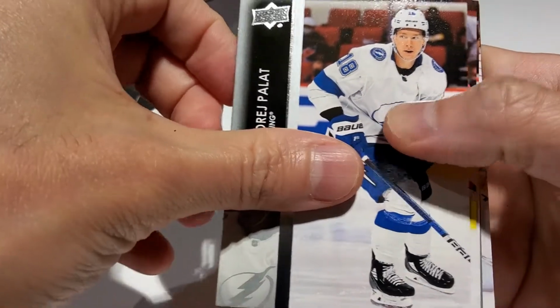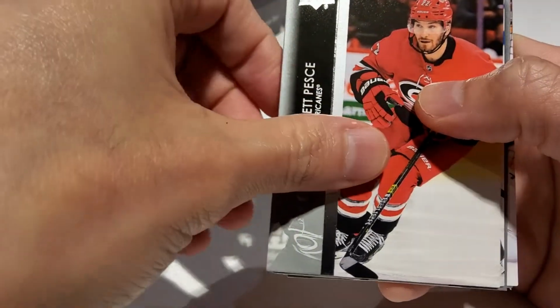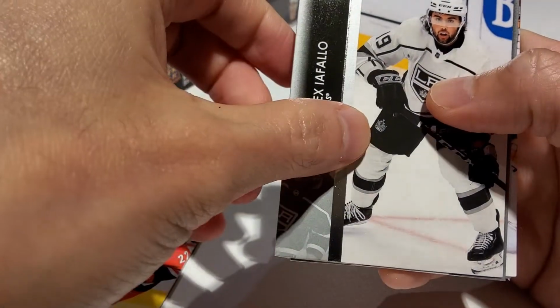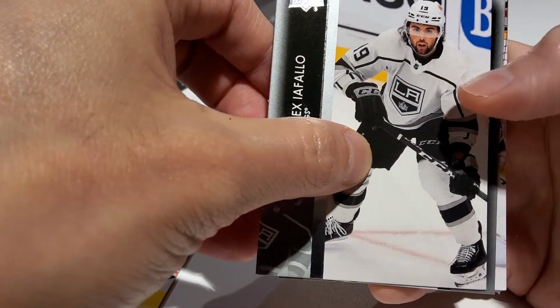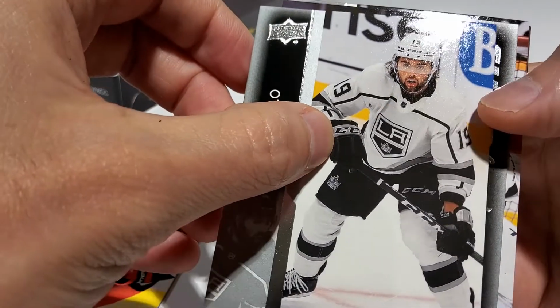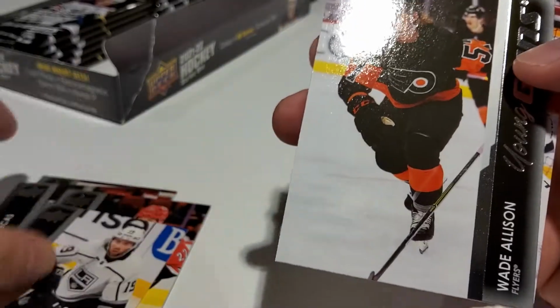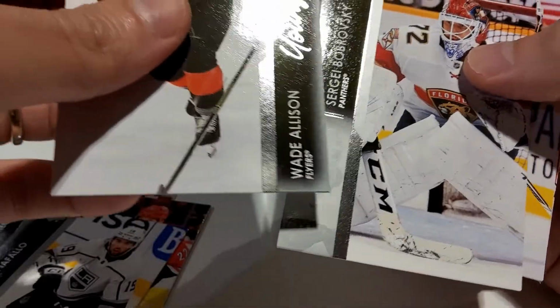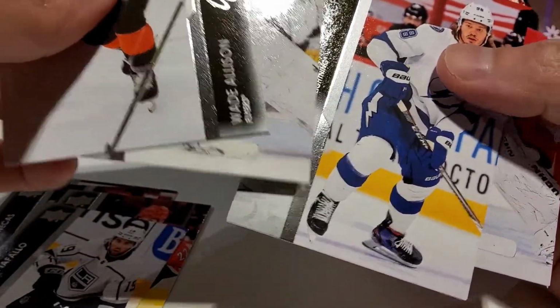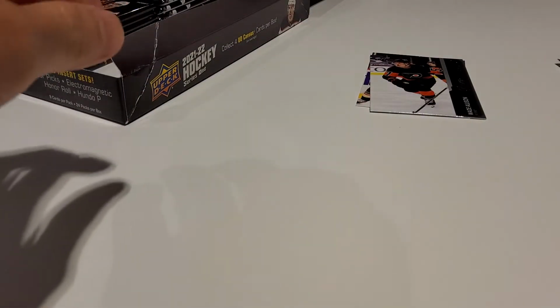Okay, so Andre Palat and Martin Ekis, Pesci. Is this a Young Guns? It might be. Who is it? Let's see. Wade Allison. I don't think he's that great, but I could be wrong. You've had Young Guns that have come from out of nowhere to be great. So that's two Young Guns down.